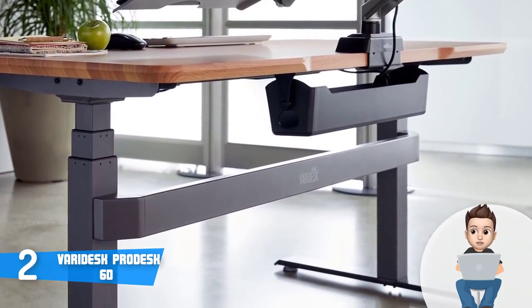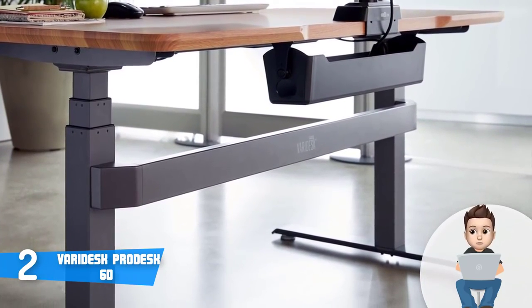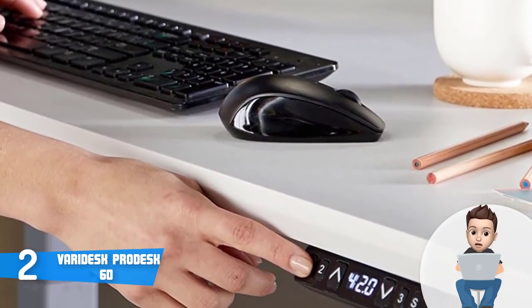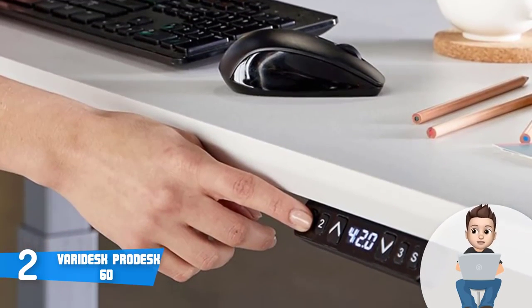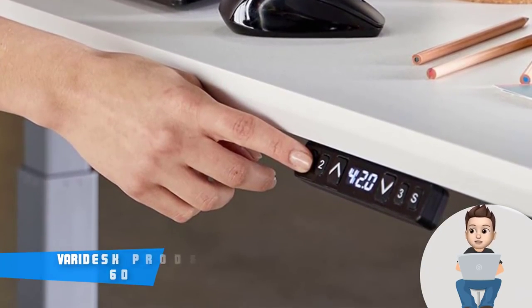However, the only remark users had regarding this desk is that it isn't the most affordable that you can find on the market, but after all this information I provided, I think that the ProDesk 60 deserves its price. Overall, the ProDesk 60 is worthy of considering, so check it out and assure yourself of its quality.